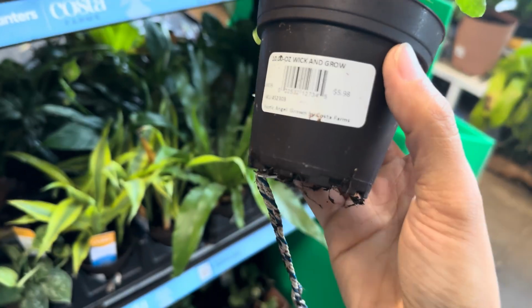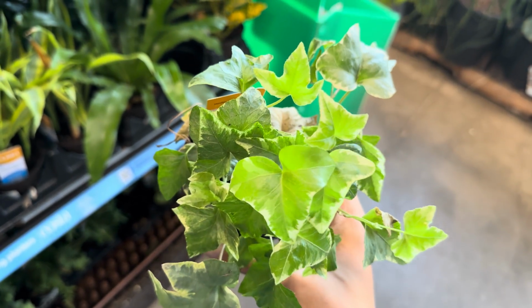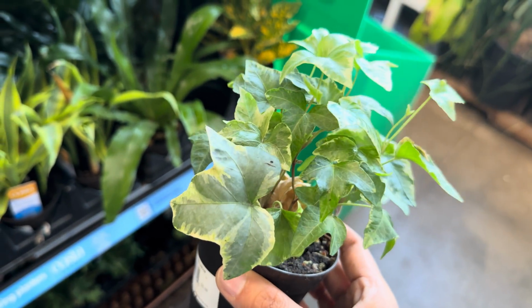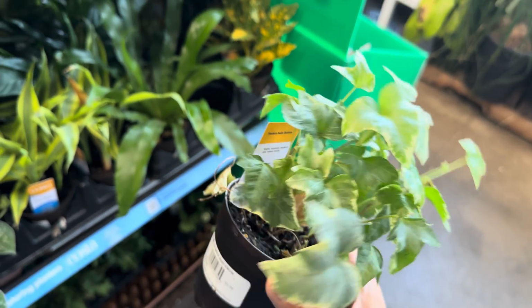And then let's take a look at another Hedera helix. This one is the Bettina Ivy for $5.98. So we'll just continue to walk around and look at some of the selections that they have at this Lowe's location in terms of just plants from Costa Farms.